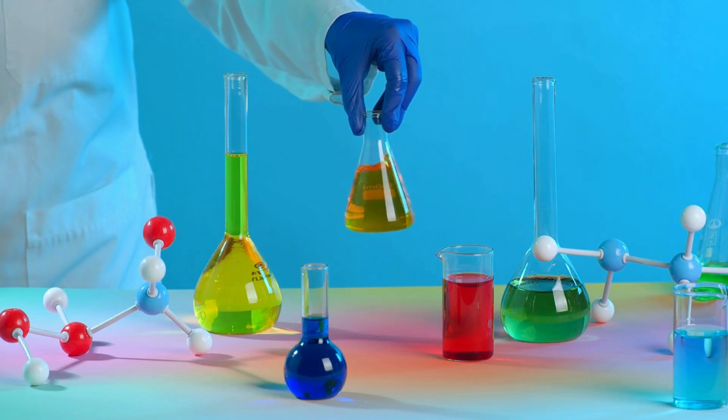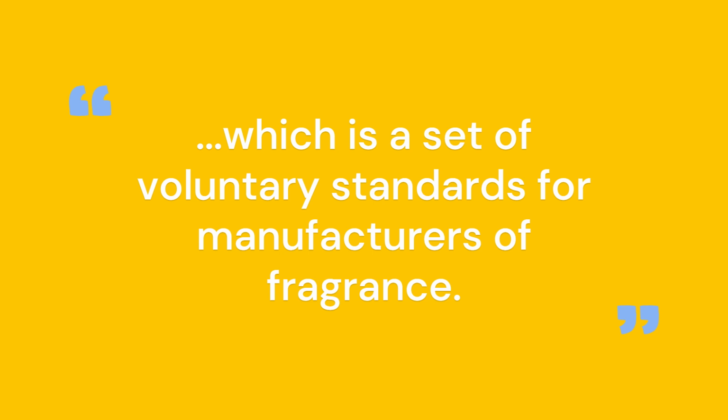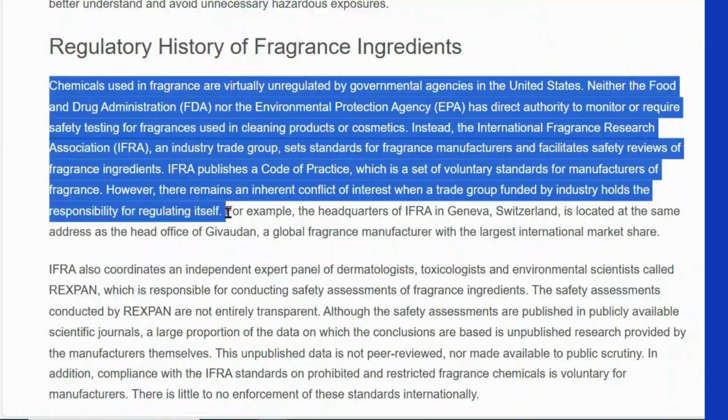Instead, the International Fragrance Research Association, an industry trade group, sets standards for fragrance manufacturers and facilitates safety reviews of fragrance ingredients. IFRA publishes a code of practice, which is a set of voluntary standards for manufacturers of fragrance. However, there remains an inherent conflict of interest when a trade group funded by industry holds the responsibility for regulating itself. So we don't really regulate our 3,000 plus chemical ingredients here in the US, and any product with the word fragrance in it can have hundreds of these chemicals in it.